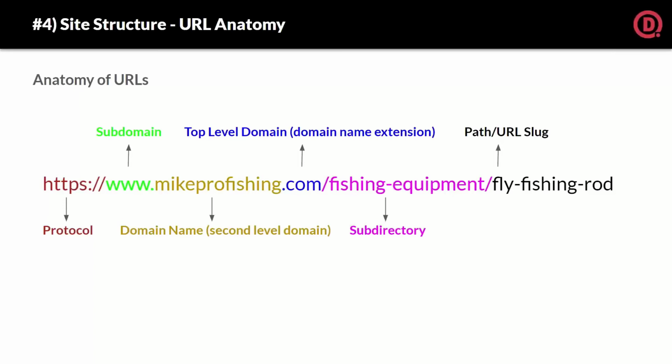The www designates the subdomain. The area in orange, so micro-fishing, would be the actual domain name, followed by .com, which is our domain name extension, also called the TLD, or the top-level domain. The area in pink is our subdirectory, or our subfolder, which would be that second-level category that you saw on our architecture in the previous slide, followed by the area in black, which is our path, or our file, also called page, which is fly fishing rod. And that entire area in pink and black together is called collectively the URL slug.